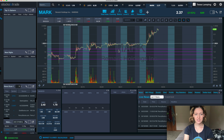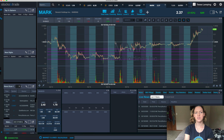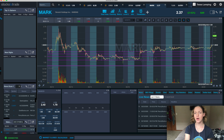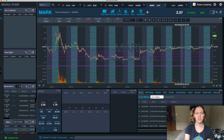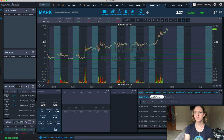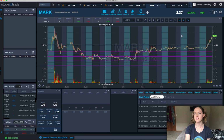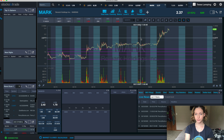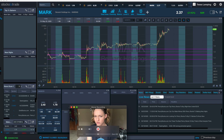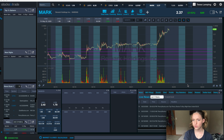So, as you can see, it has a history of spiking. It broke out right here. And, oh, so I guess it broke out above this consolidation. And let's see, 269. So it hasn't quite made it back to previous highs, but it has the potential. And let's see, I'm in the way. 93 stocks. I like to check out the news.